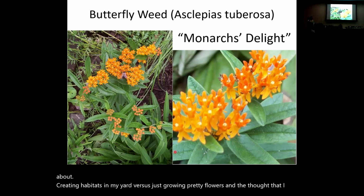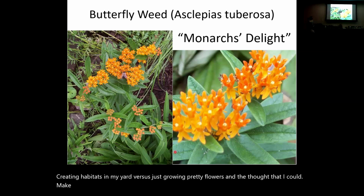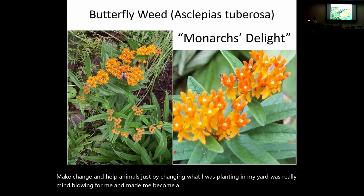It made me think about creating habitat in my yard versus just growing pretty flowers, and the thought that I could make change and help animals just by changing what I was planting in my yard was really mind-blowing for me and made me become a master naturalist. And that's how I'm here today. It started with that book. So that's a great book to have.